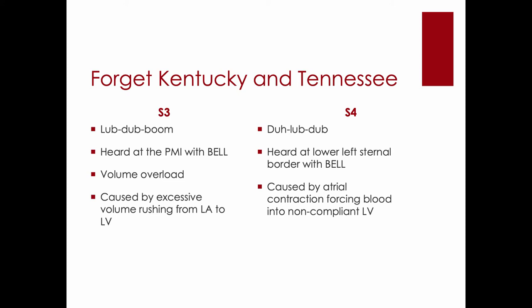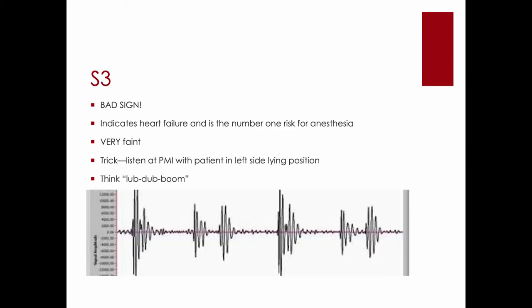It makes a sound, and that sound is presystolic, so it's a da, and then lub-dub, da-lub-dub, da-lub-dub. That's the cadence to listen for. Lub-da-boom, S3; da-lub-dub, S4. Okay? And S3 is a bad sign. It indicates huge volume overload in the left ventricle. It's no good.